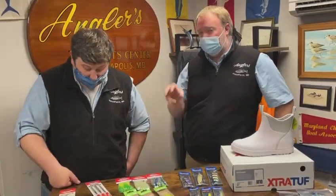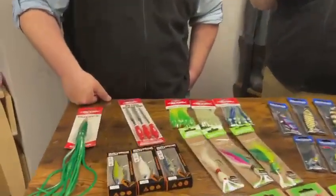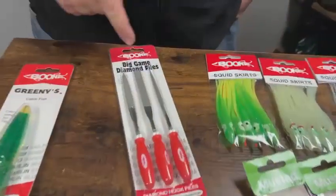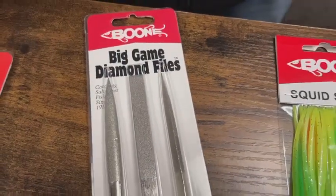It's got 3 different styles. You got a triangular, a flat, and then a half round flat on the other side. So those are really going to be for any hook that you're going to have in your box. You're going to be able to cover those. So big fan of that set.